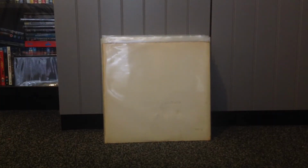And if you're wondering why an EMI pressing would have a grooving like that, I think it's just because it was pressed on like a really old machine or something like that.